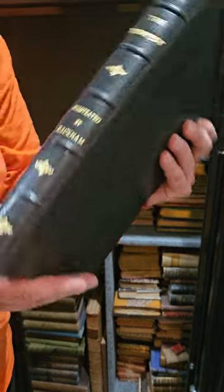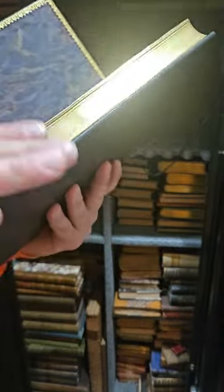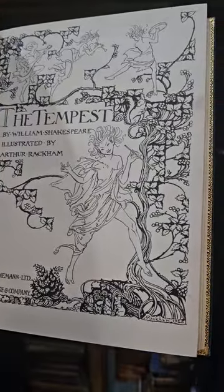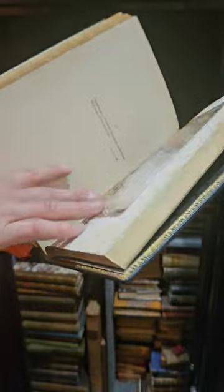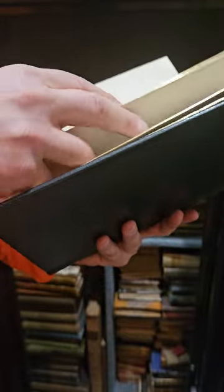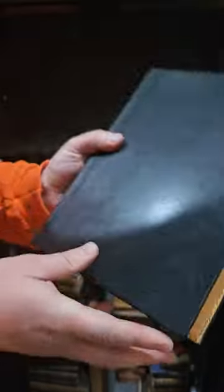Ooh, we got The Tempest by Shakespeare, illustrated by Rackham. Really nice full leather binding on that one, in really fantastic condition. The Tempest by William Shakespeare, illustrated by Arthur Rackham. Show you a few of the illustrations. Oh, and you got the original cover bound in the back. I always like when they do that. Little nice extra detail. Again, not really bright colors, kind of muted, dull colors. But that's Rackham's style.